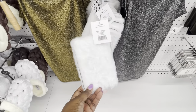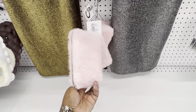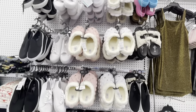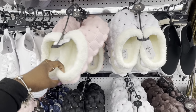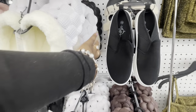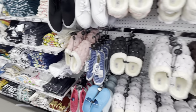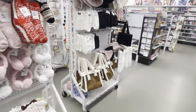Little purse. These are $5. There were some blankets up at the window. I think they're more like in the store too, so I might not have to go back and show you those, but these are $5, and they also have them in a black and in a brown. Oh, look at this. Okay, before I go back over there to the pajamas.